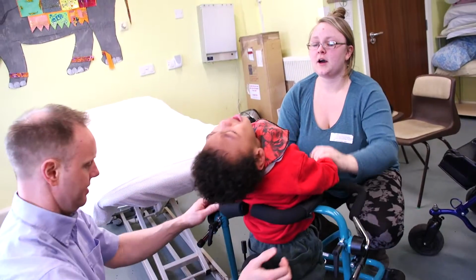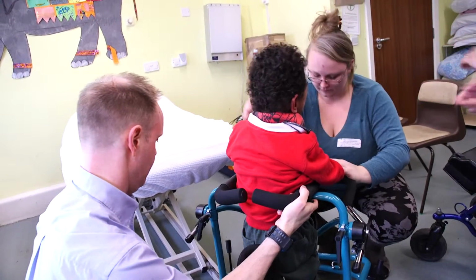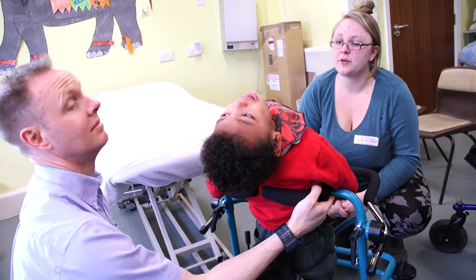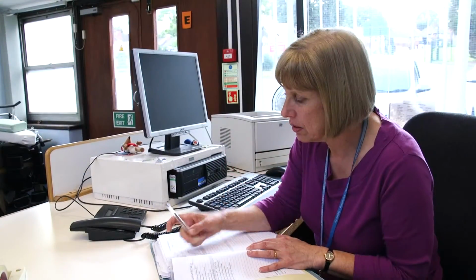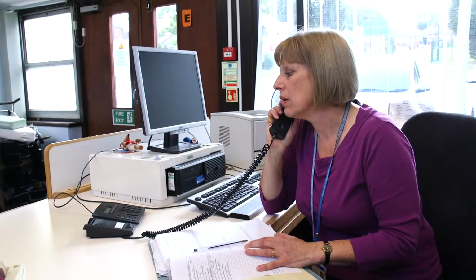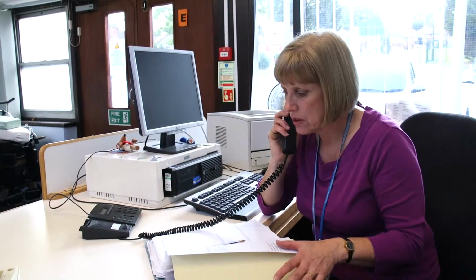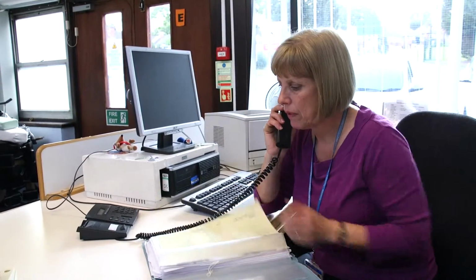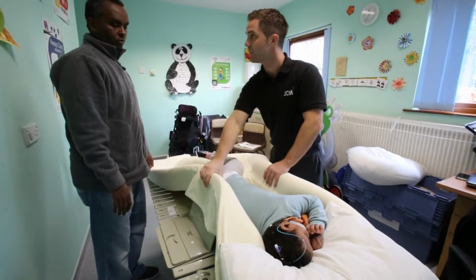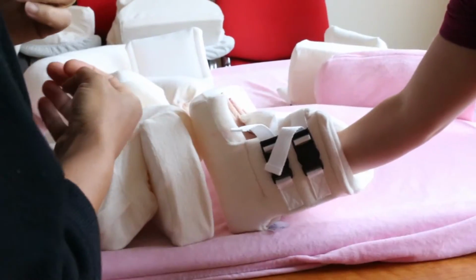After the workshop, your therapist will help you analyse your child's posture in all their current equipment to ensure it is providing the best support possible. And you will be invited to a sleep system clinic where you can try out several different types of sleep system to see which works best for you and your child. These clinics are usually within 1 to 2 months of the workshop that you attended and at the same venue.